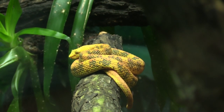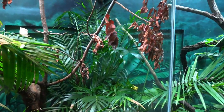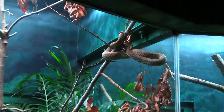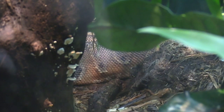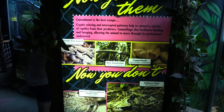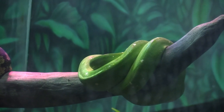Another snake here. Got this nice habitat. Pit viper. In the back there is a blood python. And concealment is the best escape. All these types of snakes, they blend into their surroundings. You can see the green tree python.